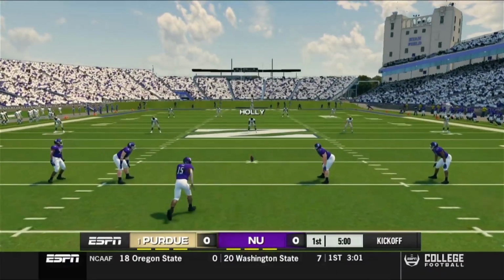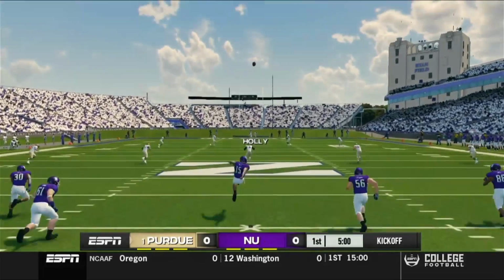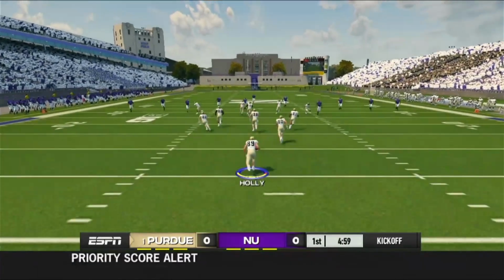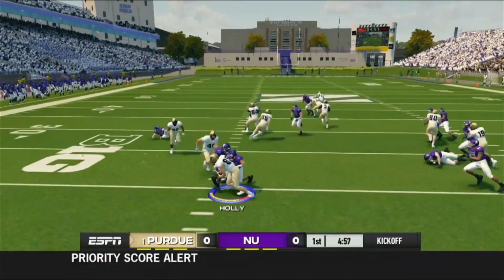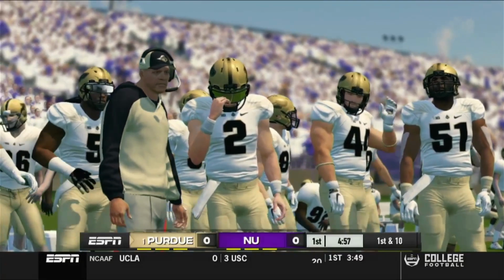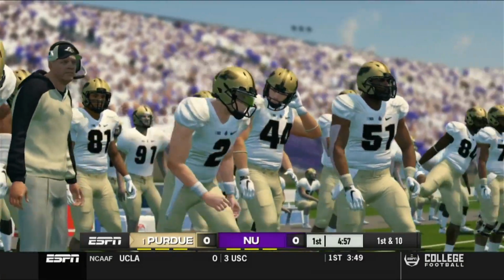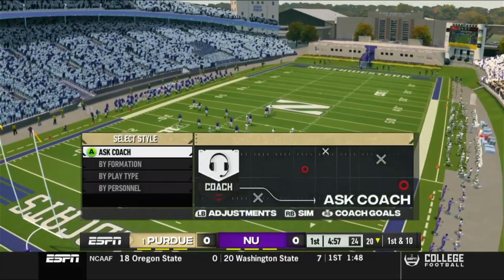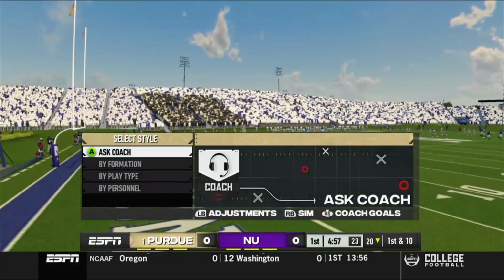Fields is lined up to kick this one off, and you can feel the thunder in the crowd as they await the start of this game. From his own goal line, he makes it out to maybe the 20-yard line. Seniors are throwing on the home jerseys for the final time in their career. And for these kids, an awfully emotional time. You always want to go out in style and get a win.